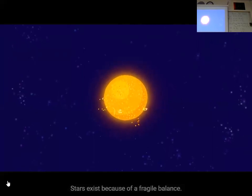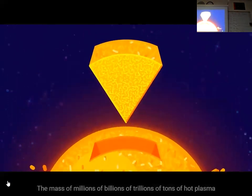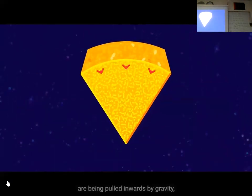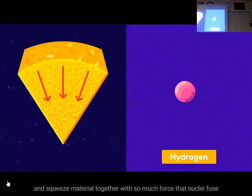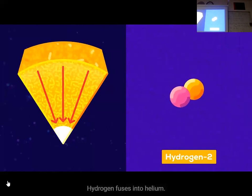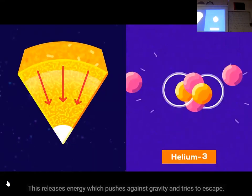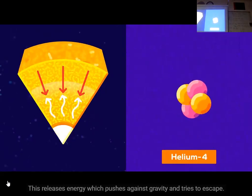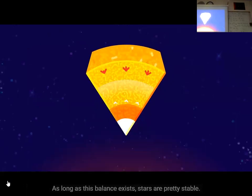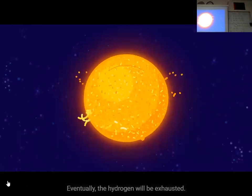Stars exist because of a fragile balance. The mass of millions of billions of trillions of tons of hot plasma are being pulled inwards by gravity and squeeze material together with so much force that nuclei fuse. Hydrogen fuses into helium. This releases energy which pushes against gravity and tries to escape. As long as this balance exists, stars are pretty stable. Eventually, the hydrogen will be exhausted.